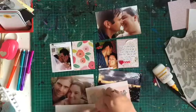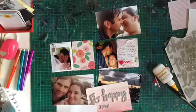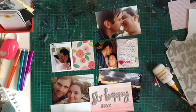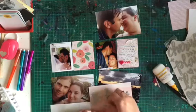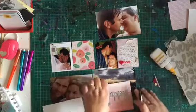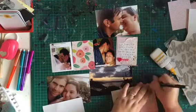So I put So Happy with these awesome thickers. And then I'm going to put another piece of strip journaling on, and then write I don't even know. So, let me have a look. Okay, I can read it now.